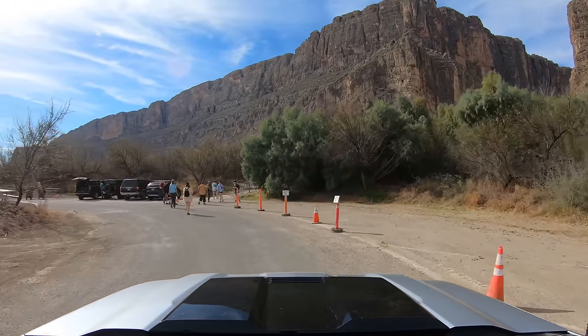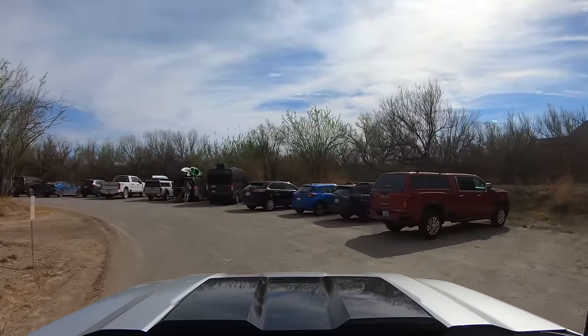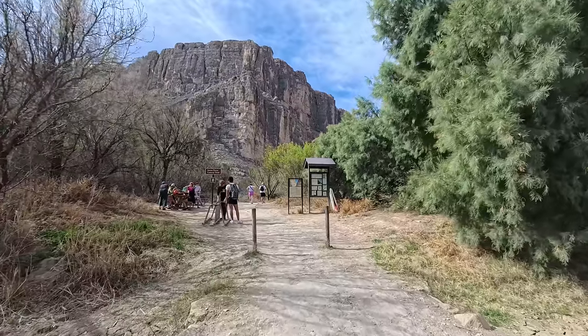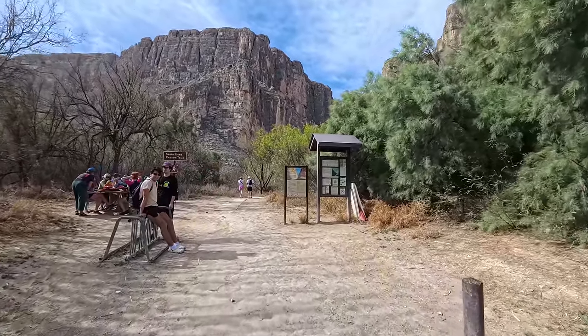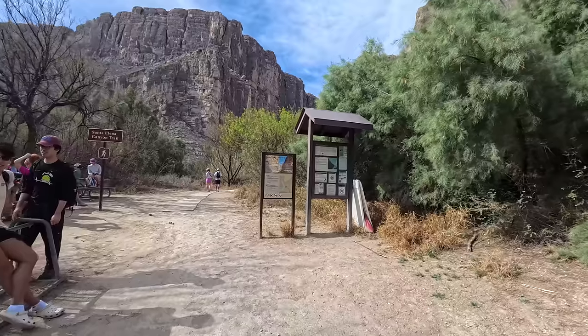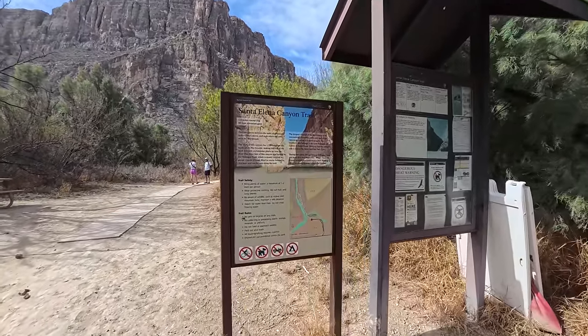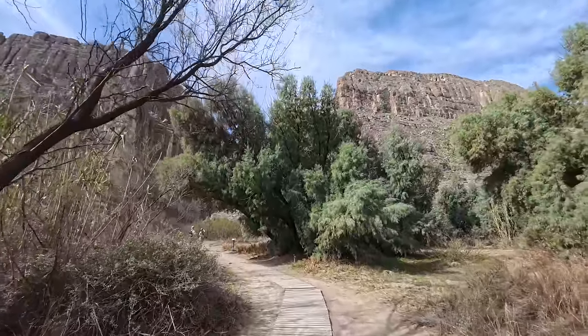It is a very popular trail. There's hardly any parking left. We were actually very lucky to find parking. Someone must have just left. It is also still pretty early. The trail is a pretty easy 1.6 mile round trip with some stairs at the beginning. I am really, really looking forward to this one.